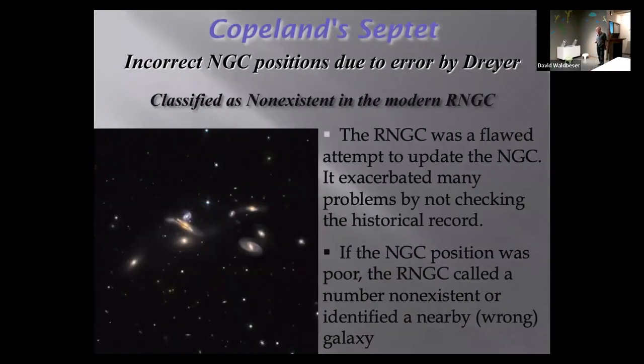This is another famous case. You may or may not have heard of this group of galaxies called Copeland's Septet, but it's 7 galaxies, septet, discovered by an astronomer named Ralph Copeland, and he discovered it with Lord Rosse's 72-inch. But there was again an error in the NGC. The position is wrong, and there was a modern version of the NGC called the RNGC, and that stands for Revised New General Catalog.